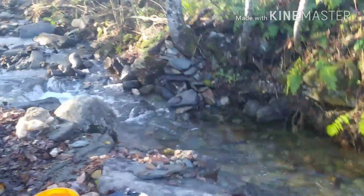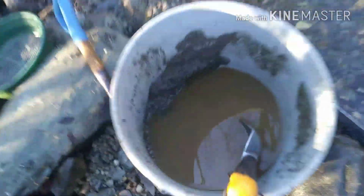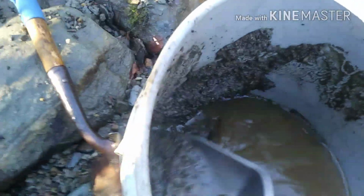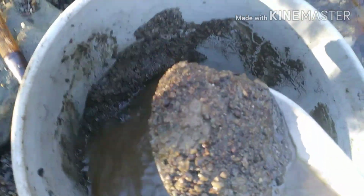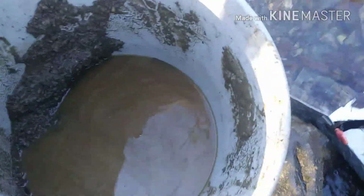So at the end of this video, I'm going to have to add in another section of me running the gold cube. But the material is looking pretty good. I'm back into that really clay soaked stuff. I mean, if you look at it, it's pretty good material.